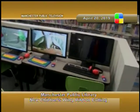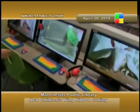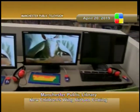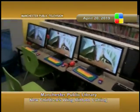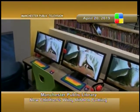Oh, our computers. Yep, these are our computers. Kids can use them to play games. They are all touchscreen. So they reset. This is also where they can search for items within the library or within the consortium. Put holds on. Some of them will do homework on those.